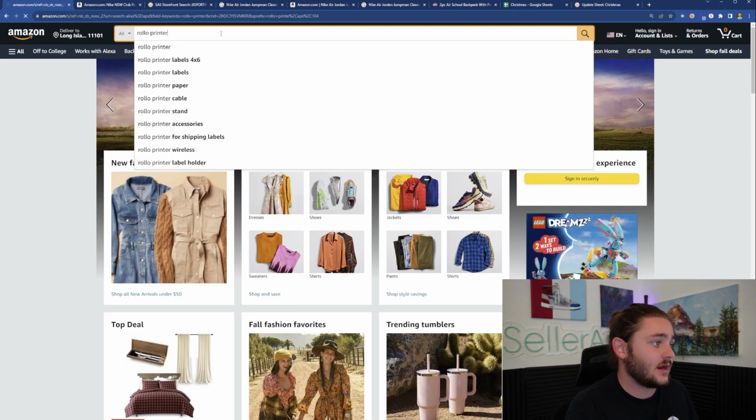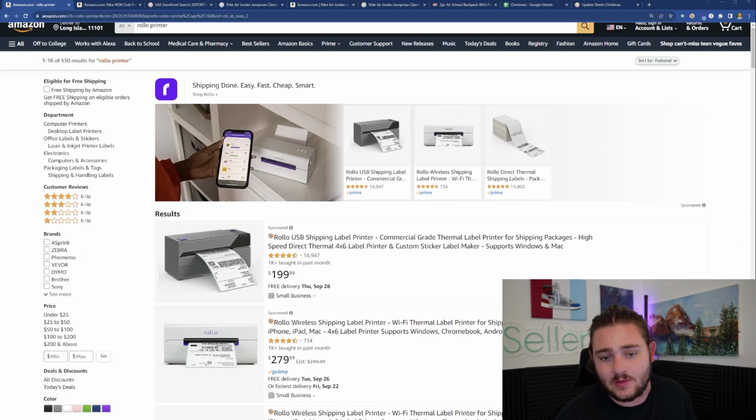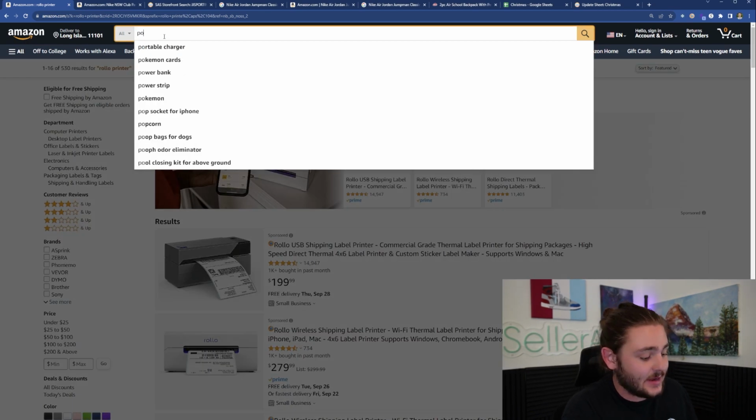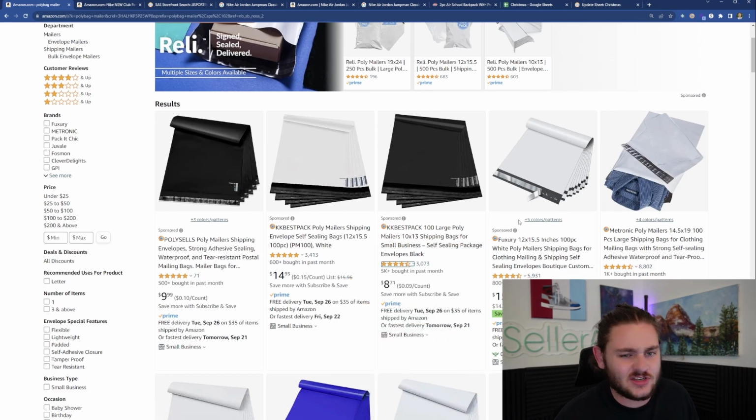The first thing I'd want you to think about is a label printer. A Rollo printer will be pretty good. This will print out all your shipping labels for you, so you can just slap them on the outside of the bags for all of your items that you're shipping out. Let's say you sent out that backpack right there, you could just use a poly bag. That would just be a poly bag mailer. You can buy this from Amazon. We buy a lot of this type of stuff from Amazon. Get yourself a variety pack.